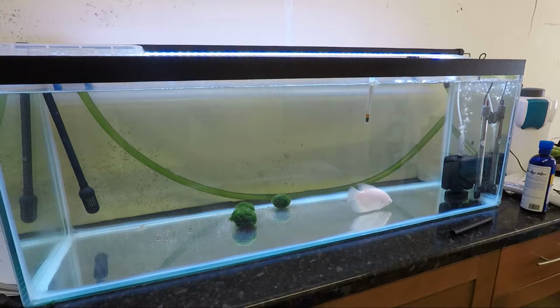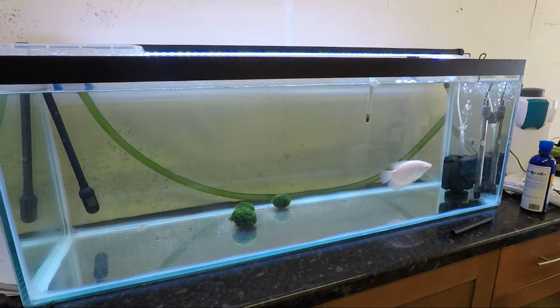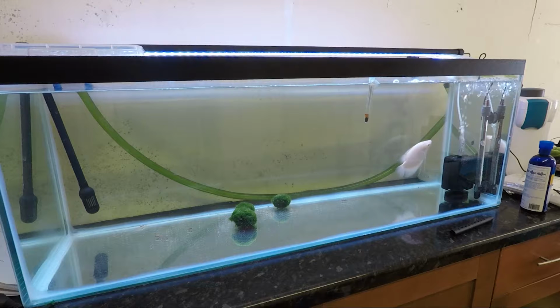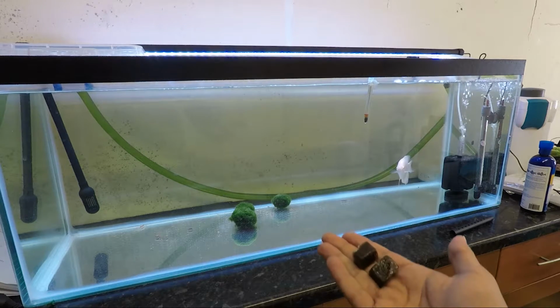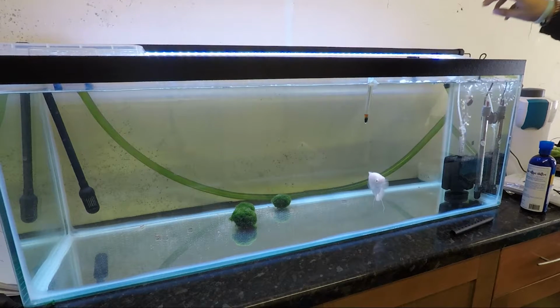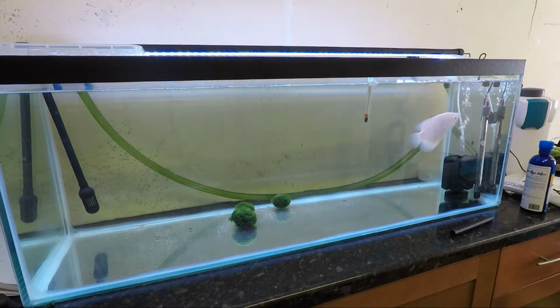This fish pretty much eats anything. I've given it sinking pellets, floating pellets, shrimp, bloodworms, you name it. It can pretty much eat anything you want to feed it. Insects, you know, whatever you really want to feed them. I'm going to go ahead and feed some bloodworms, which Edward really does love, as you can see.